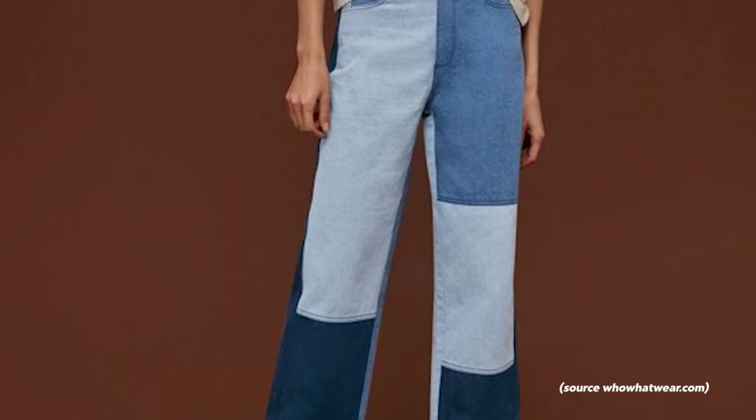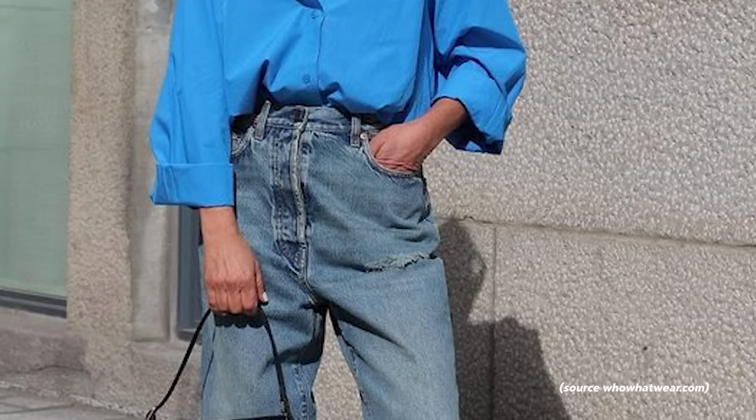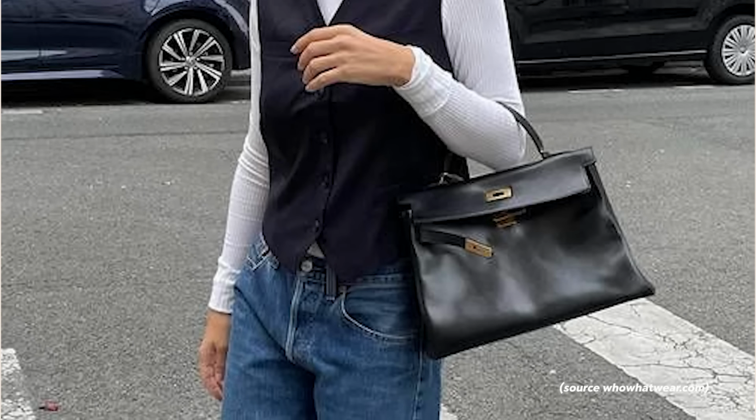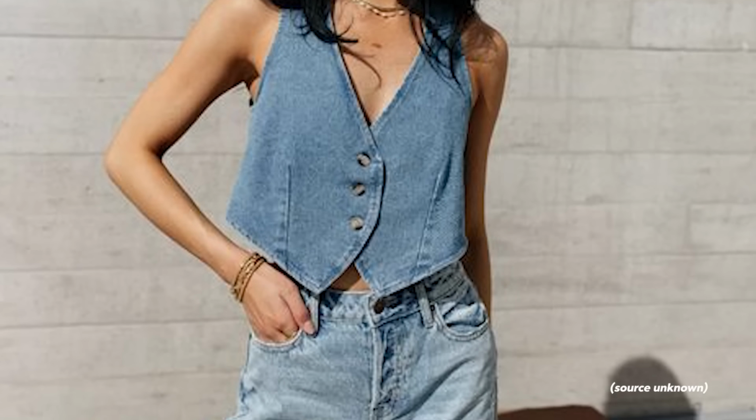So I think just denim in general is really having its moment and its time to shine, which is really great because it's super wearable. We have a lot of denim in our wardrobes already, most of us do. So we can get really creative and find great ways to wear our denim in different ways.